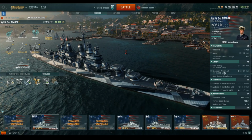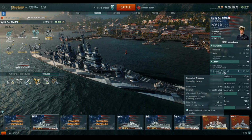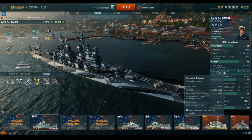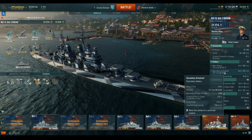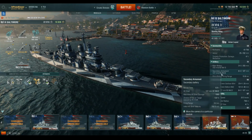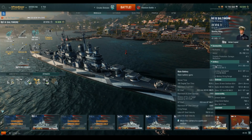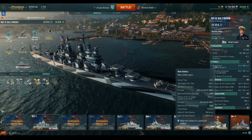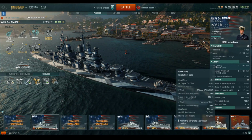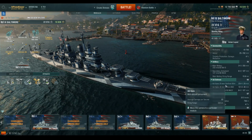And their range and pure secondaries are 5.3 kilometers. That's going to be without advanced firing training on this captain. This captain only has 11 points, so I only have concealment expert on this captain for 4-point skills. Main battery firing range 15.8 kilometers, and the reload with the reload module is 8.8 seconds, which is really quite quick given how much punch those guns have.